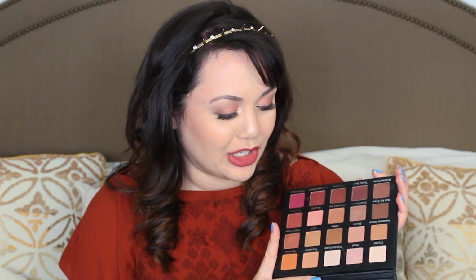Some of the names are like Cool Beans, Thanks a Latte, and there are very trendy names on it. It's a big, large palette, and it's like $60, but you can get it on sale with promo codes for under $50, I think, and you get a lot for your buck though. The size of these shadows is literally the size of a US quarter on each one, and it is very pigmented.